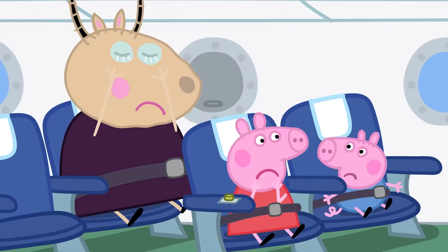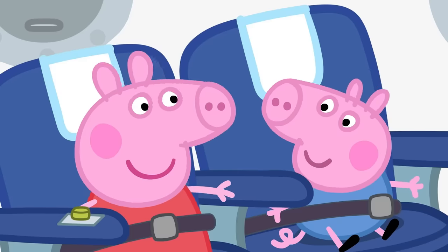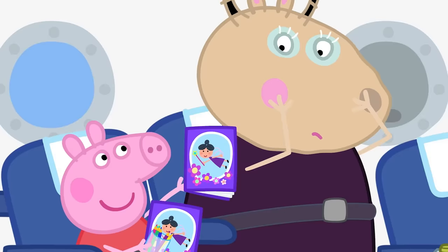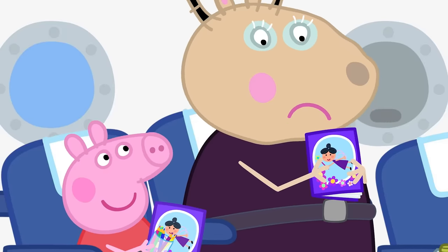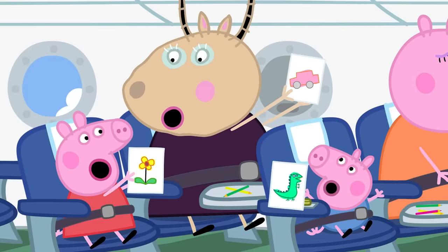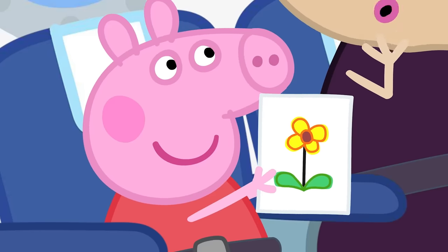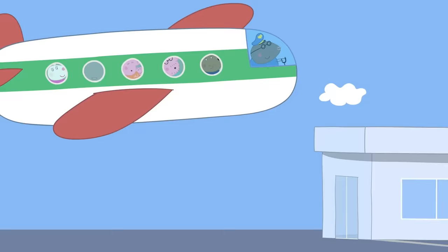Oh, dear. Hello. Would you two like an activity book? They're lots of fun. Oh, yes, please. Would you like to do some colouring in with us, Madame Gazelle? Well, I suppose that might keep my mind off things. And so Peppa, George and Madame Gazelle did some relaxing colouring for the rest of the flight. Look at these! The line work, the attention to detail! Incredible! A star plus!